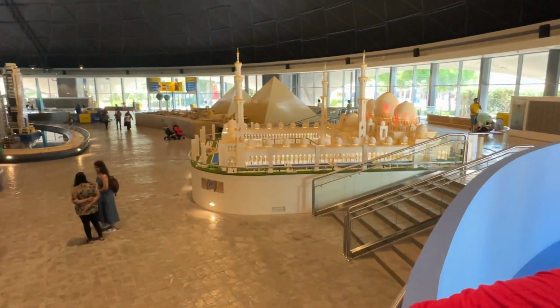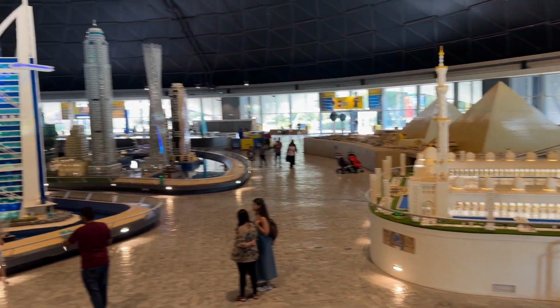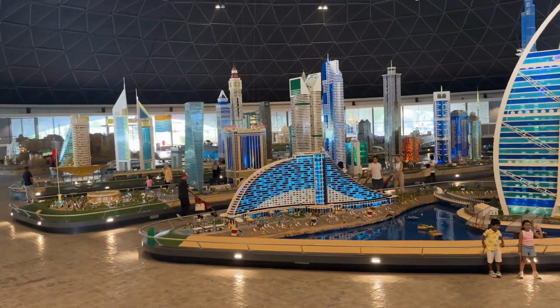So here we are in the main place of Legoland. We have entry to all the parks from here. So this is like a hub. It's completely air conditioned, and in the summer season, it was really a heaven to come back here.